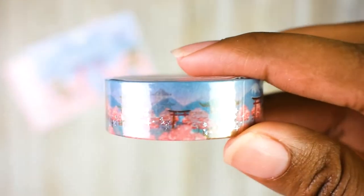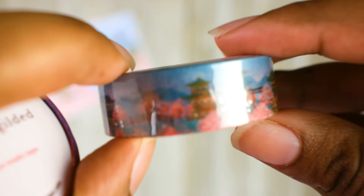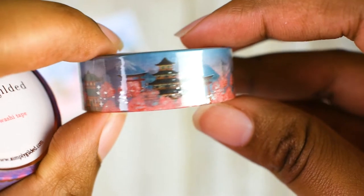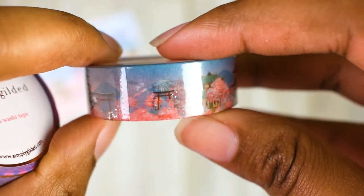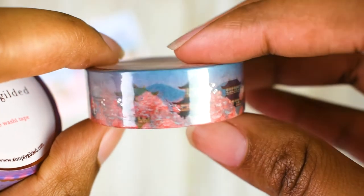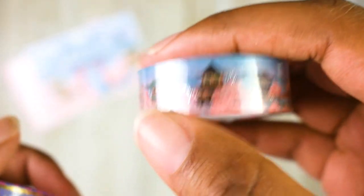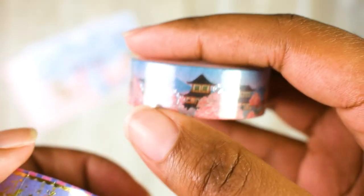First thing I will show you, remember we gotta focus our cameras, is the Japanese washi, the Japanese landscape. Of course, we'll roll all this stuff out at the end, but look at how gorgeous that is with all the cherry blossoms, the sakura blossoms. And it's got silver foiling in it. Ooh, this is so cute. This would have really went nice with the spreads I was doing in my February set up in my catch-all planner, because it was all Japan themed.